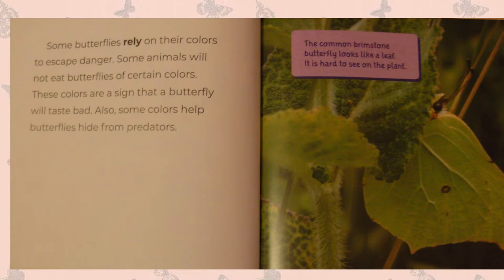Some butterflies rely on their colors to help them escape danger. Some animals will not eat butterflies because of certain colors. These colors are a sign that a butterfly will taste bad. Also, some colors help butterflies hide from their predators. So in the picture, there is a common brimstone butterfly, and it looks just like a leaf. It's really hard to see the butterfly sitting on the plant because it blends right in.